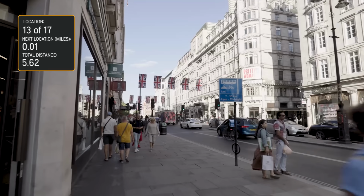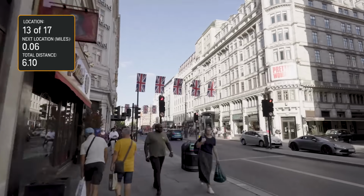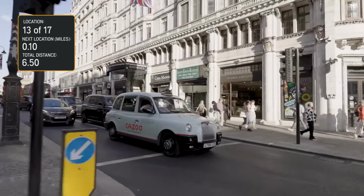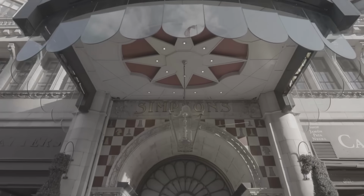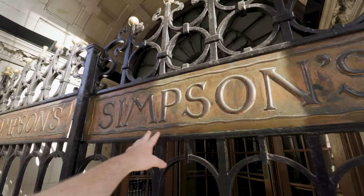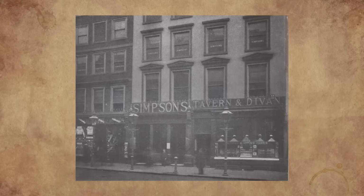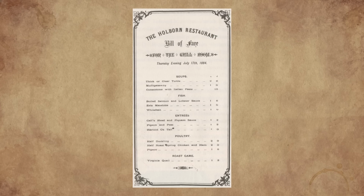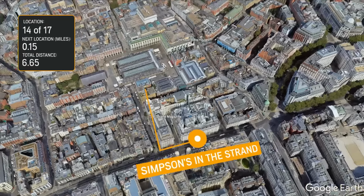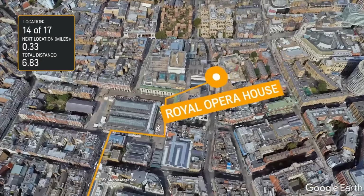And if you needed a place to read your copy of The Strand, well, you could hop right over to our next stop, only 2 minutes away. Holmes and Watson dined at Simpson's in the Strand on several occasions throughout the series. First built as a chess club in 1828, it switched over to fine dining. We even know a little bit about what the pair may have eaten, since their 1970 menu survives. Thick turtle soup, perhaps?